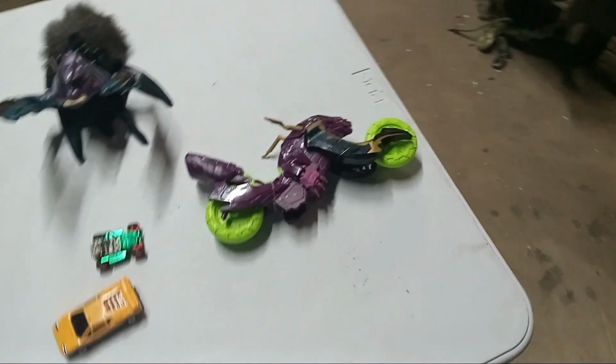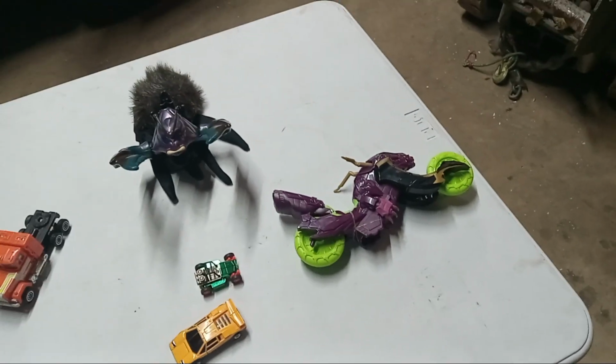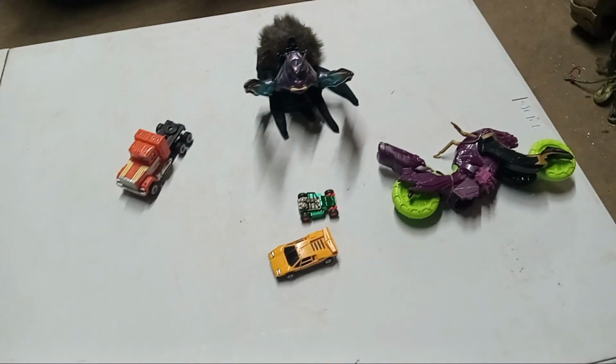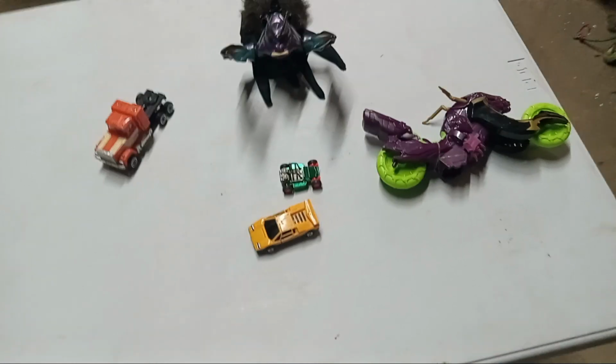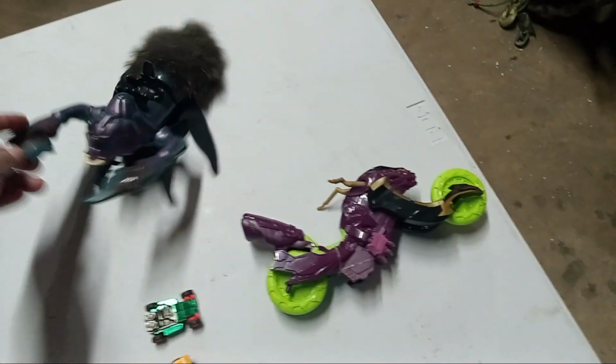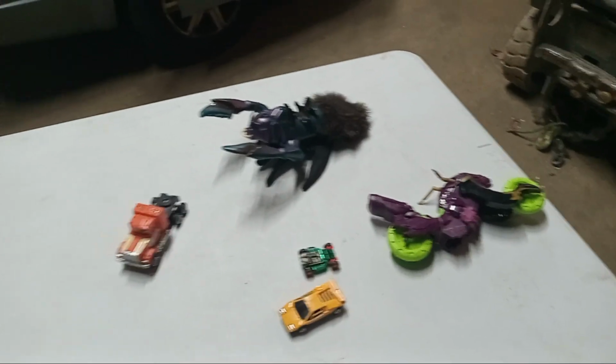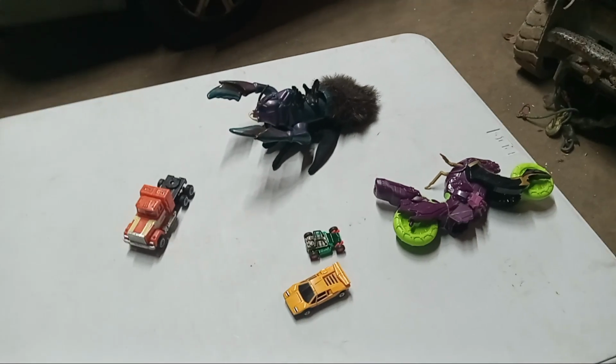So I got that. Then I walked around a little bit and I bumped into this kid. I think his name's Josh. He always does me good. Last year I was there, I wound up buying a Rancor from him on the cheap and then sold it at ToyCon, so it was kind of good.